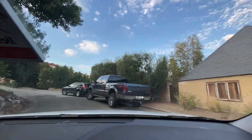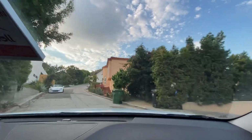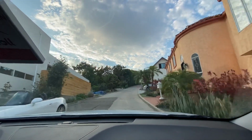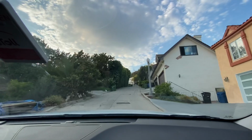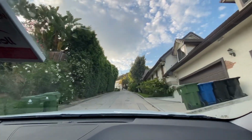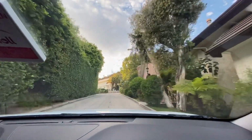Yo. That's an S2000 on my left. I'm loving how humble these people live. That's my guy. Yo, let me knock on his door and say, can I ride it? It should have been right-hand drive. Bro, you got this much money to live in Hollywood Hills? You might as well have ordered a right-hand drive S2000 from Japan and been pimping.